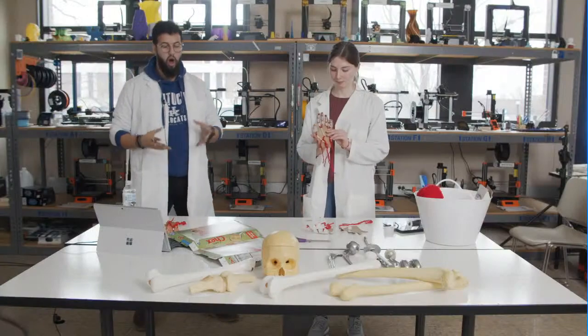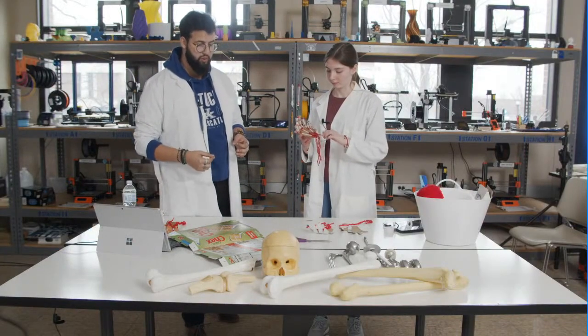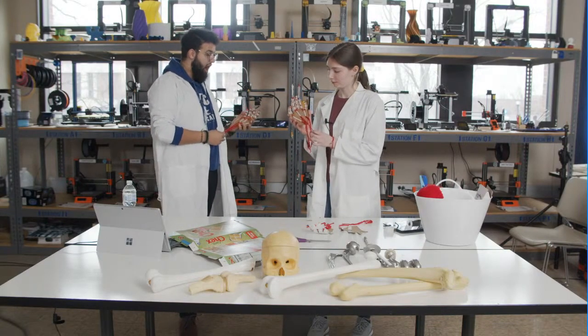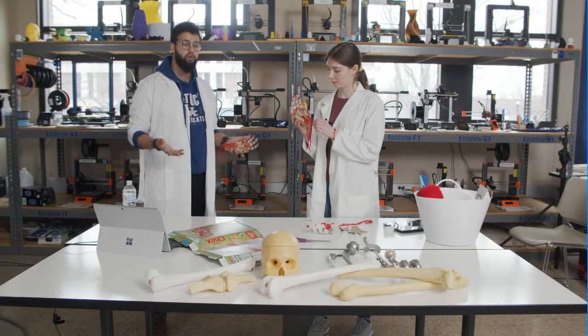Well, let's continue on with the last little bit. Once you've got all your straws in and all the yarns put through, you should get a little hand like this. Obviously, we went a little bit faster. We do have a little bit of a time constraint.